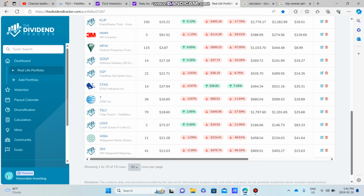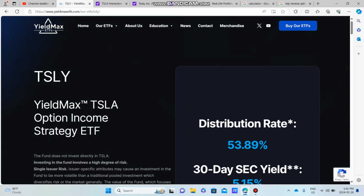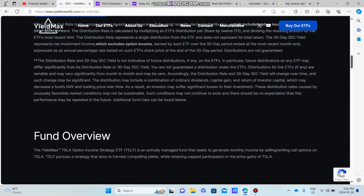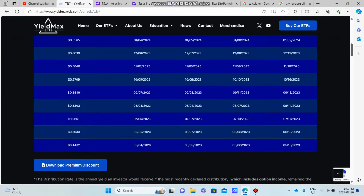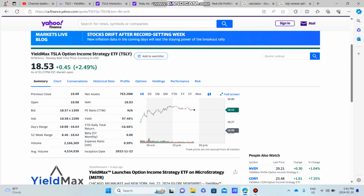So what does this mean for TSLY, and what does this mean going forward for the dividends? Well, what we might see is an adjustment for all these rates, or what we might see, which is probably more likely, is just everything doubling. So from 40 cents, we're going to see 80-cent dividends. And from 55 cents, we're going to see $1.10 dividends paid out from TSLY.